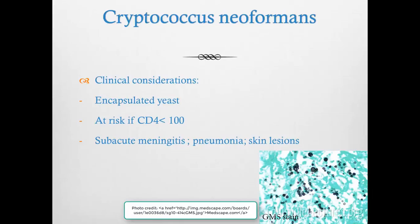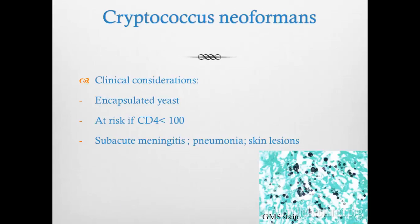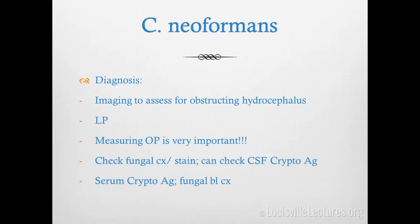You can do any fungal stain. You can do a regular GMS stain or a calcofluor stain. You can do any of those. And of course, you can do your cryptococcal antigen both in the serum and in the CSF. However, that does not help you follow disease, okay? And it's unclear as far as how long it takes to clear that antigen from the CSF. So you can do it to say that it's there, but it doesn't help you follow disease, okay?